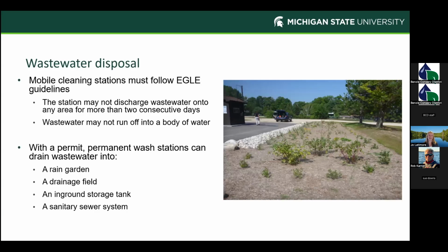If you're using water, you have to have a plan for wastewater disposal. As I mentioned before, at MSU, we operate several mobile cleaning stations, so we have to follow state guidelines on how we deal with our wastewater. We can discharge onto land in an upland area according to our permit. We can also discharge our cleaning water into some system where it will be treated, like at a wastewater treatment plant, or we often will dispose of our cleaning water at a campground, at an RV dump station, because that also goes through a treatment process.